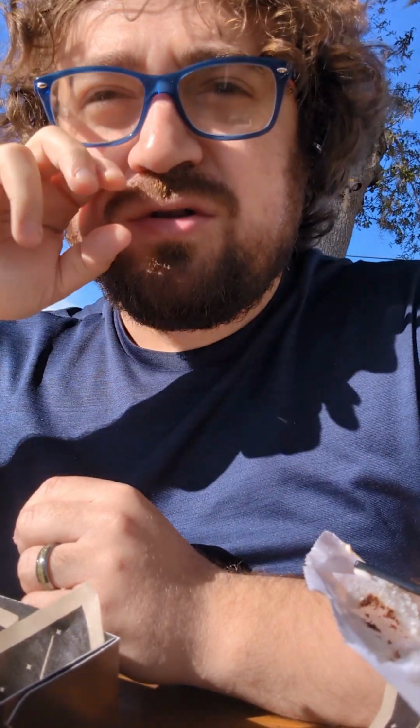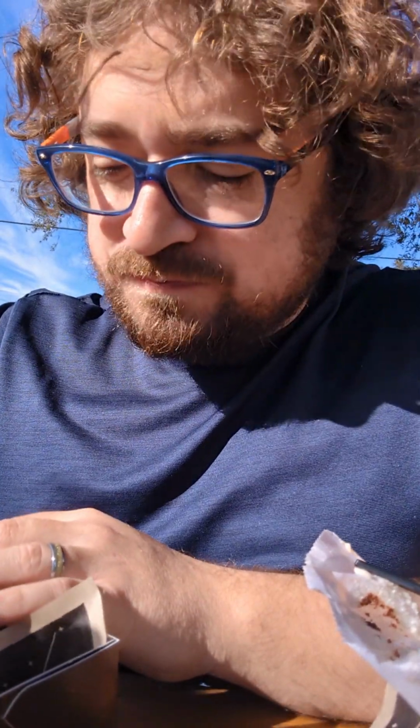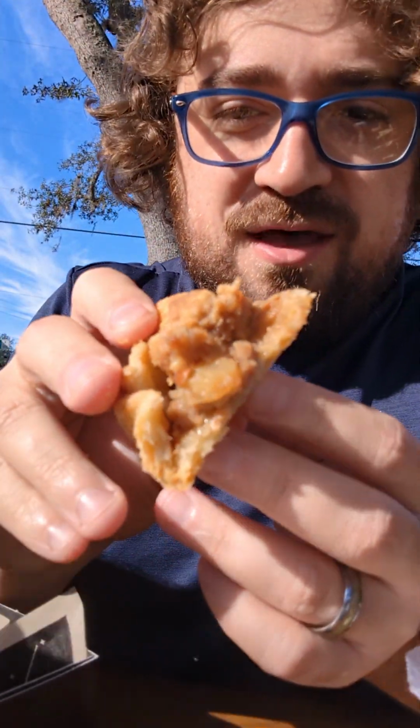I didn't know going into this that they were describing it as stick to the top of your mouth, and it does have that feeling. But I will say, it's good. It's very good. Like, look at the inside of this. Like, that looks so good.